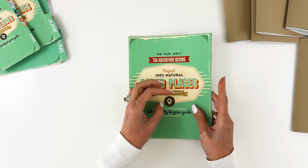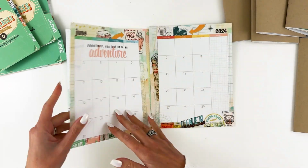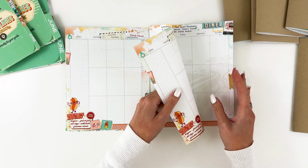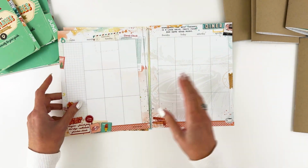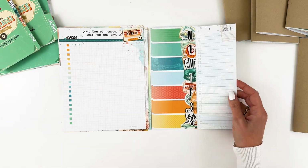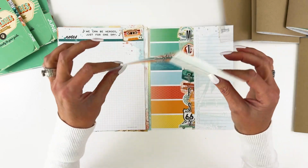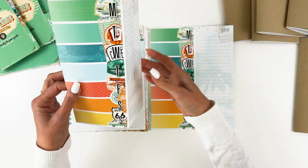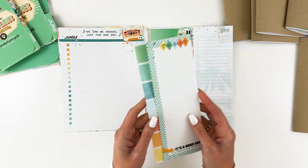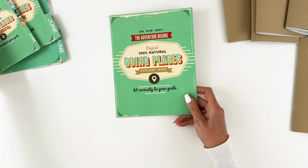So let's take a quick look at the classic vertical inserts. You get just the grid section. You can set those up however you want. There is a calendar, and then the weekly spreads are set up in a vertical format. You get enough of that for the whole month. And then you have a notes section, and then you have your weekly stripe with your lists. And these are perforated, which makes them super easy to use. You can write your list, tear that off, and go. You can even fold it over if you want and put it in your setup that way or that way, either way you want to use it. So it makes it super versatile, easy to use. So that is a look at the classic vertical insert.